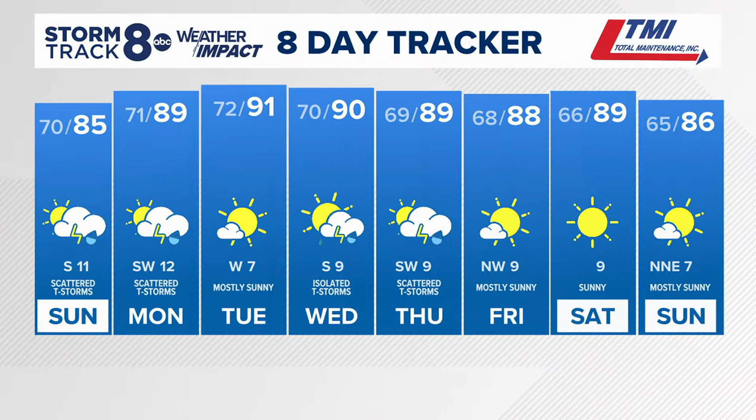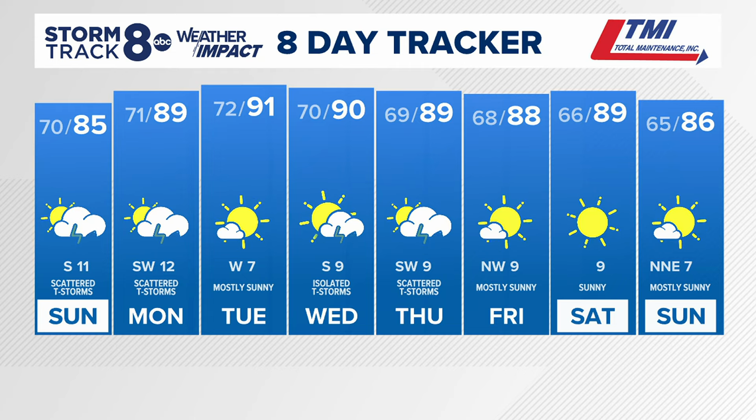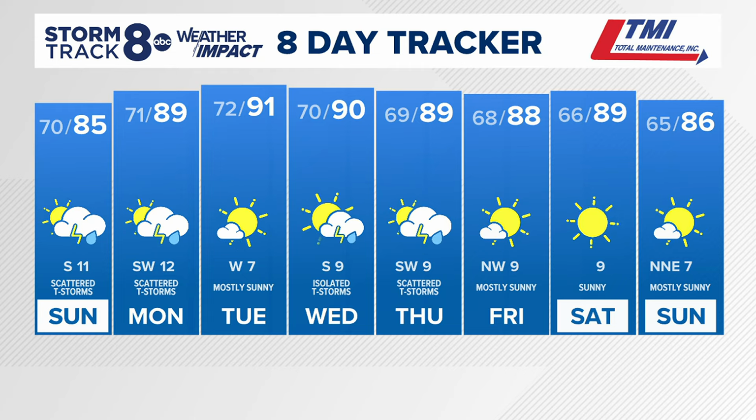Looking at the week ahead, though, it is a lot of heat, a lot of humidity, and again, pretty consistent rain and storm chances. We'll keep you updated on those chances as we get through the week, as well as any heat headlines. You can expect the heat to break up a little bit more, though, by the time we get to next weekend.